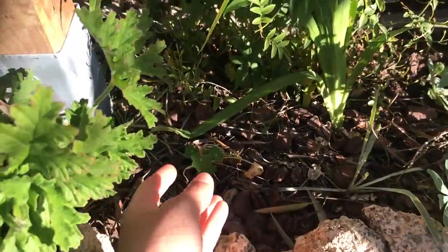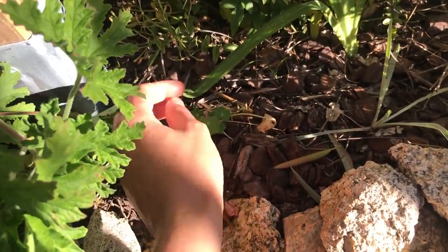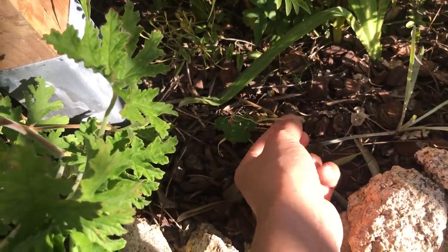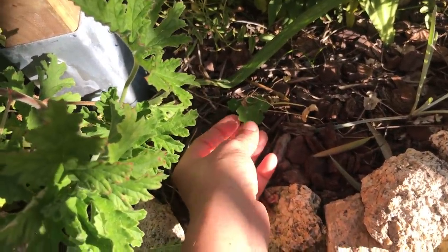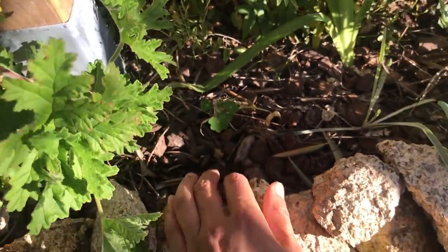My one nasturtium, I've really struggled to grow them here. They grew really well in our allotment in Wales and it all died back and I was like, no, but some little seeds have come again. This is the only one that's ever survived. So we'll see how that goes.